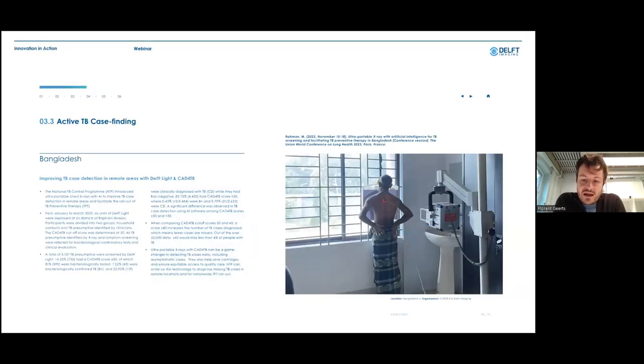So a lot of, like I mentioned, specific, for example, zooming in on what's being done on active TB case finding, like here in Bangladesh, but there are numerous countries, but also other vulnerable populations, like screening among prisons, among mines, related to the combination of TB, HIV, and so on. So you'll see that across the report as well. Next slide, please.